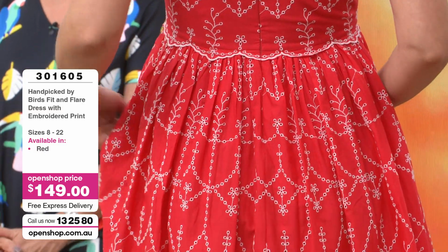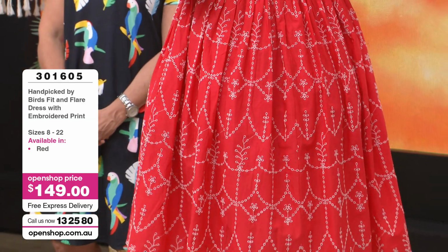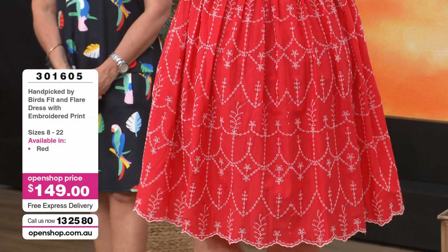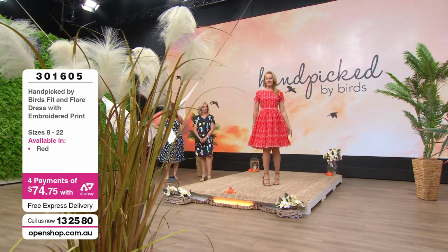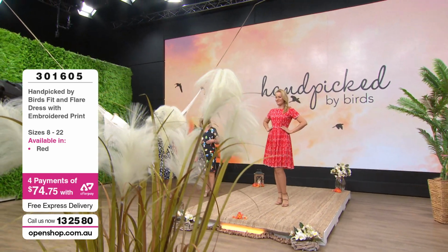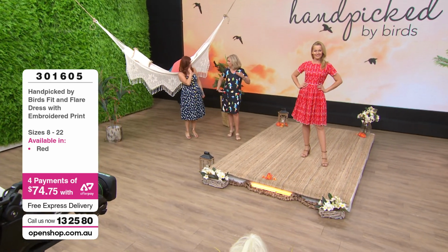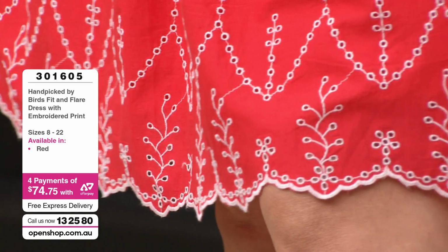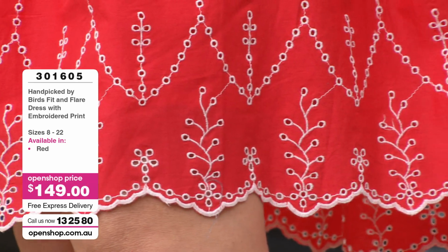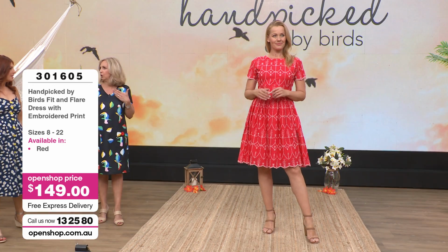This is Bird's Nest, and this is our launch of Hand Picked. We're talking about a fit and flare. We're talking cotton, broderie anglaise cotton. Tell me a little bit more about the styling of that waistline. The waistline's super flattering. It's sitting up quite high, which is nice, so that will suit the shorter body and the long body. Sometimes if that waistline's too low for the girl with the shorter body, it hangs too far down. So this actually fits all body lengths.